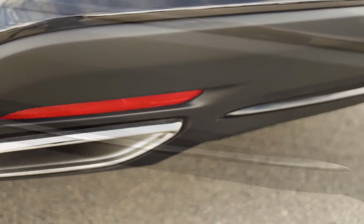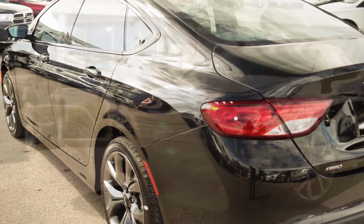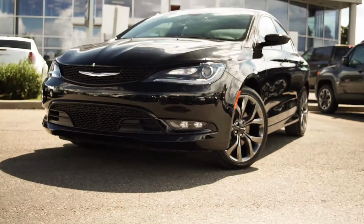The Chrysler 200 is a luxurious, comfortable, and powerful piece of engineering brilliance. It has a seat for everyone, and that includes you.